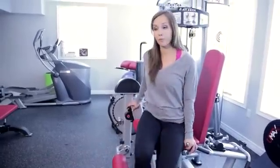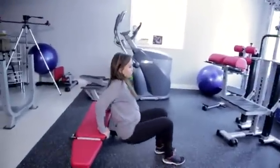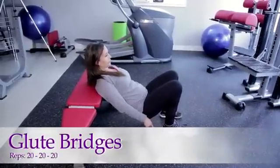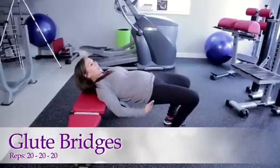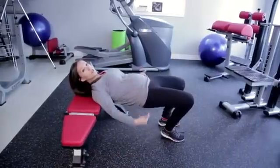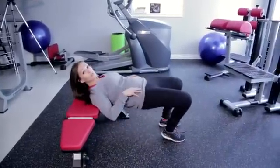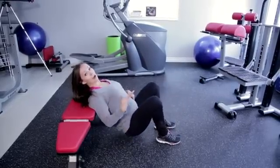We're going to superset that with glute bridges. So we're going to be rocking out 20. You want to keep your feet planted. We want to be pushing up through our heels as high up as possible, thinking about engaging the glutes the entire time. The higher up that you bring your hips, the more activation through your glutes you're going to get. So you want to drop it all the way and pop it up. We want nice power, explosive movements, because our glutes are fast twitch muscle fibers, so they respond to power.